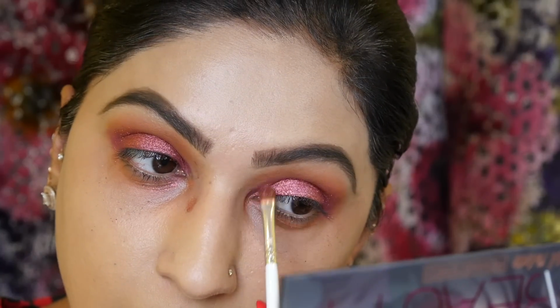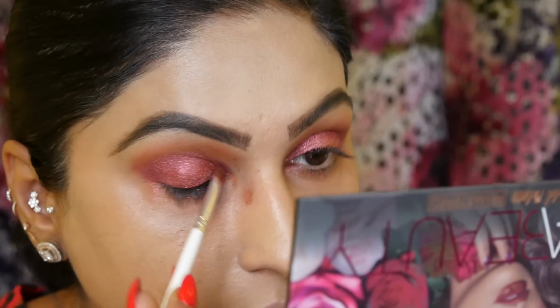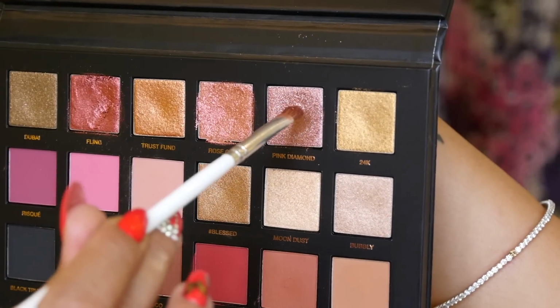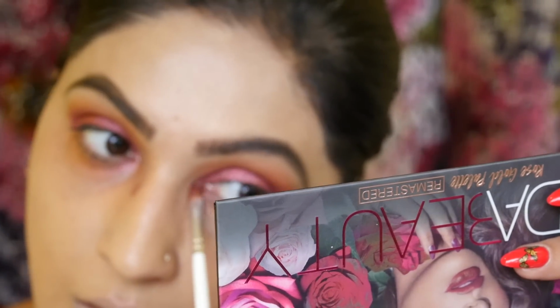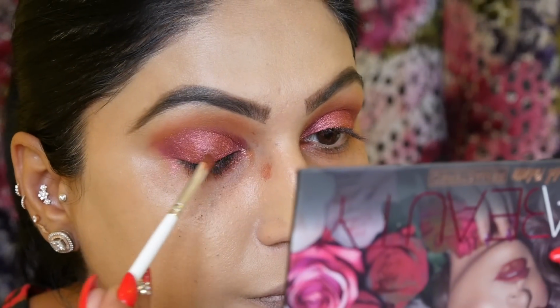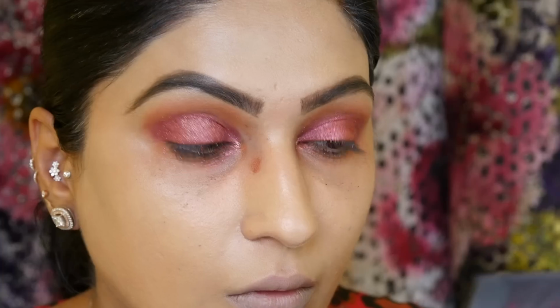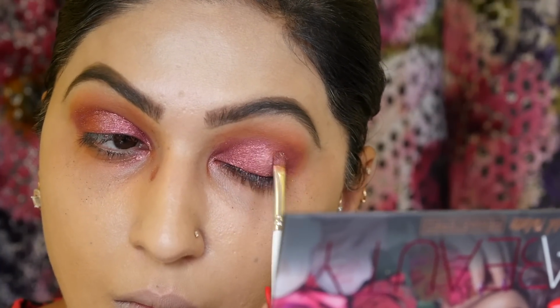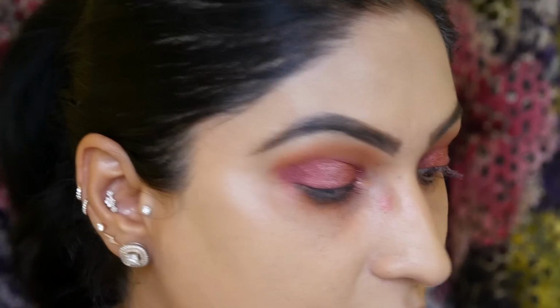Since I can't get into the inner corner properly, I will use the brush with that rose gold and go in there. I'm going to take Pink Diamond, which is this color right here. Same brush, a little bit, and I can see some highlight on the inner lid. Also, I may just add that a little bit, but this time only on the center of your eyeball, like there. And the inner corners. Do we have it or not?